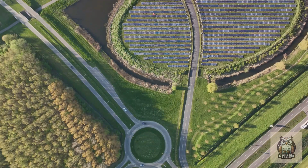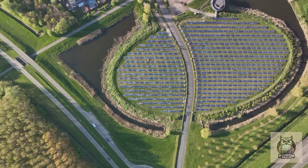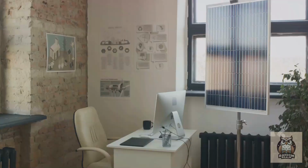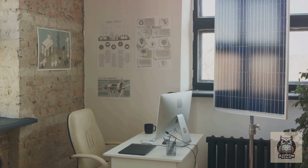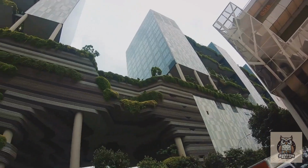Consider the Edge building in Amsterdam, dubbed the greenest office building in the world. It boasts an energy-efficient design, uses solar panels for power, and even collects rainwater for use in its plumbing systems. It's a shining beacon of what's possible when sustainability is at the heart of architectural design.